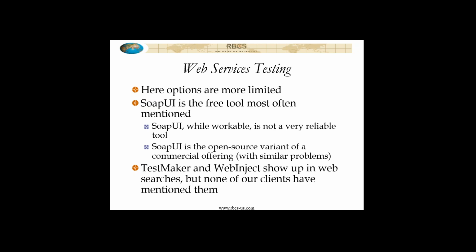Now, just to make sure that I wasn't missing anything, I did a little looking around on the web, and I found that there's frequent mentions of TestMaker and Web Inject. But of all the people that I've talked to around the world, nobody has mentioned using those. But it does look like there are some options.